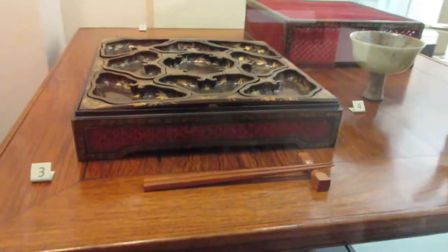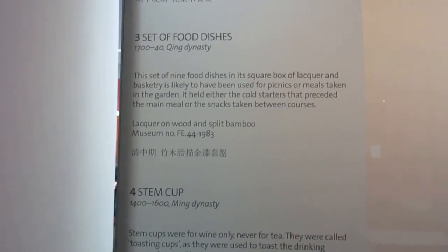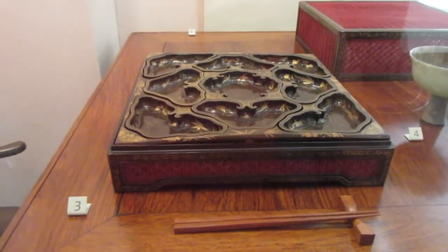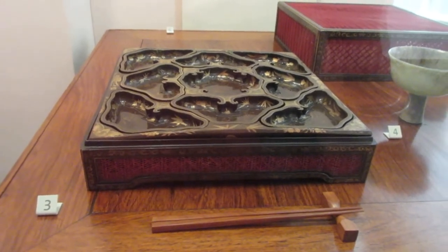What is this? ¿Eso qué es? ¿Lo sabes? That is a dish. It's actually kind of like a bento box. You put the food there. And it's divided, I guess, per food group. Pretty neat.